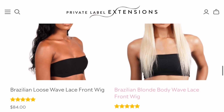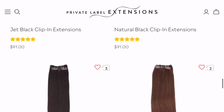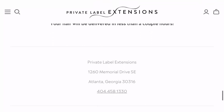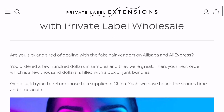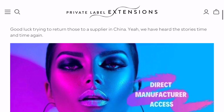So here's the pricing on the hair. Looks like those are all the wigs. So you guys determine if those are the wholesale or retail, and then you can go from there. They also do drop shipping. So if you're looking for a drop shipper for hair, this is the place to go to. And then here is the information as far as buying wholesale from them.